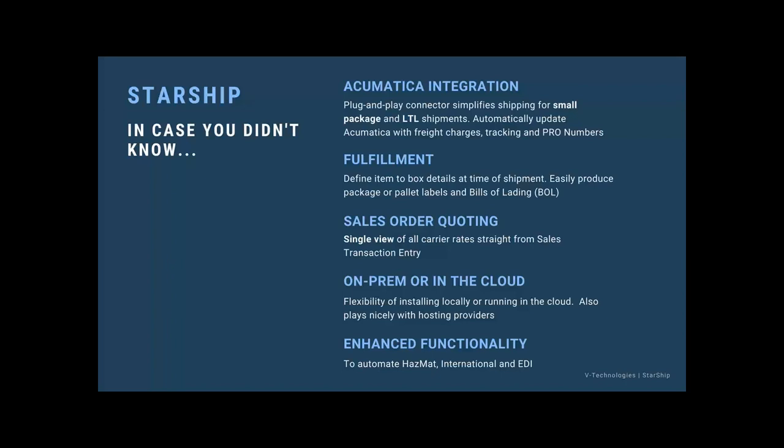With that integration to the carriers, StarShip is automatically going to return tracking numbers. For a lot of the LTL carriers, it's going to return the pro numbers. It's going to ping the carriers and let them know they have a shipment ready to go. I know a lot of people with small parcel probably already have daily pickup. But with some of those LTL carriers, it's also automatically going to do that. So the nice thing is you no longer have to call the carrier, schedule the pickup, and tell them it's ready to go. StarShip is going to take care of all that for you.